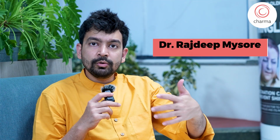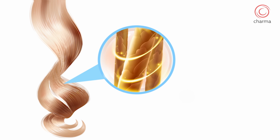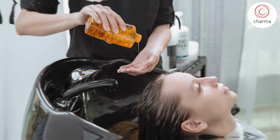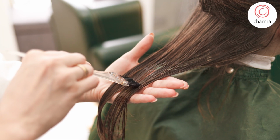So what do people with curly or frizzy hair resort to? They resort to different methods which straighten the hair or make the hair softer. The hair contains a protein which is called keratin, and many beauty parlors do something called keratin treatment. There is also something called cysteine treatment. Cysteine is one of the amino acids which is also found in keratin. And recently there has been a rage about something called hair Botox. So how are these things different?